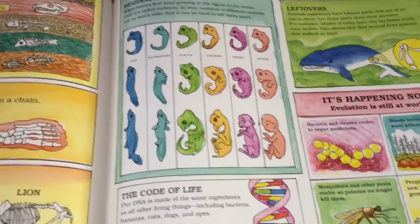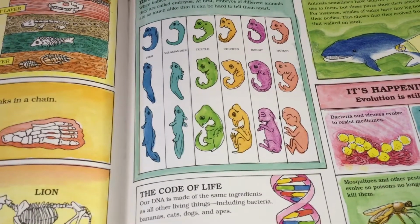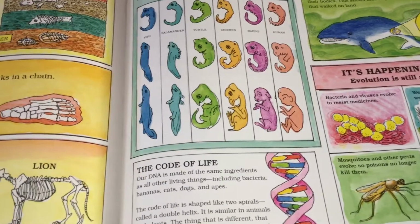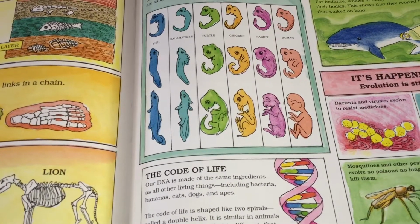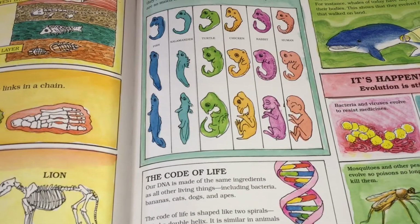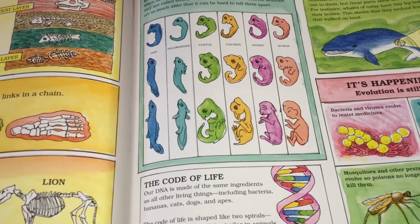The code of life. Our DNA is made of the same ingredients as all other living things, including bacteria, bananas, cats, dogs, and apes. The code of life is shaped like two spirals, called a double helix. It is similar in animals and plants. The thing that is different, that makes a living being unique, is the order of the chemicals, or ingredients, in the code.